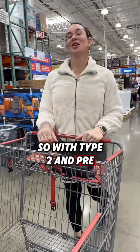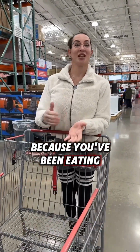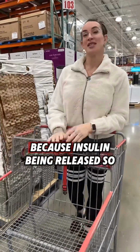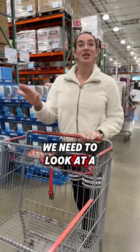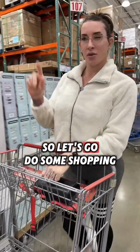So with type 2 and pre-diabetes, what's happening is your glucose levels are rising in your bloodstream because you've been eating lots of carbs and lots of sugars. And that blood sugar consistently stays high because insulin being released so often and so much in these larger quantities over many years, it stops doing its job. We need to look at a ketogenic style nutrition plan or go very low on the glycemic index. So let's go do some shopping here.